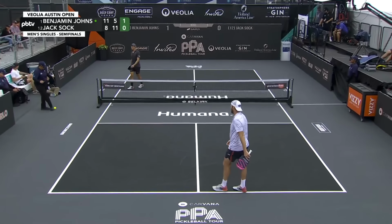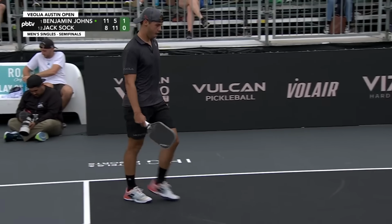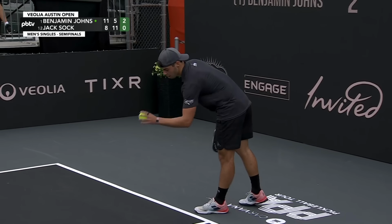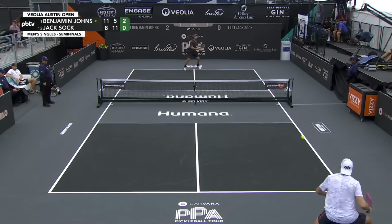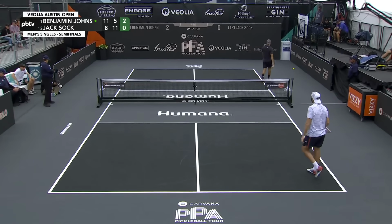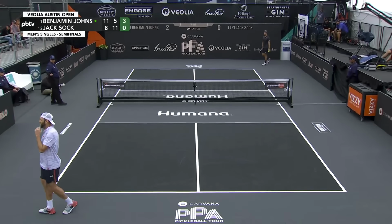Point. It was interesting who was going to come in. Jack stayed back, and Ben just slowly worked his way forward, but didn't have to hit a first volley. Yeah, because I think he was preparing his passing shot and then went, wait, Jack isn't there. I'll go forward. Yeah, good decision to go back up the line. And that was not a decision from Jack. He just had to stay back with how good that serve was.